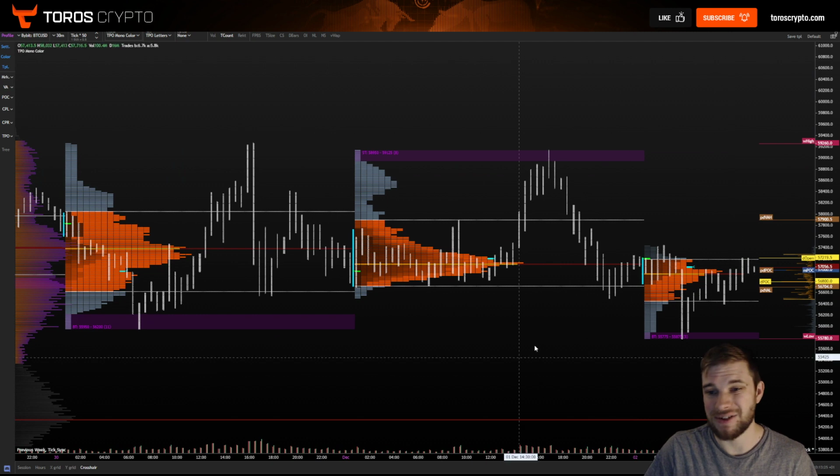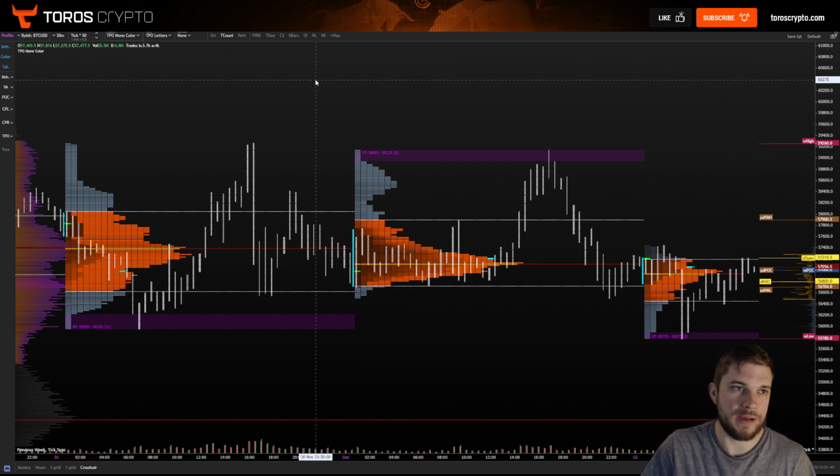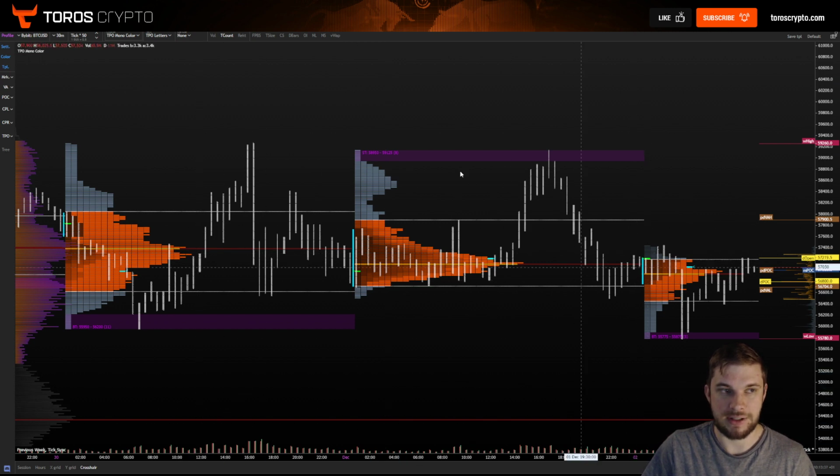Buying tails, selling tails. So it's going to take size in order to break down, and we're going to need some aggression in order to break down, the same way as we're going to need size and volume in order to break up out of this. So we'll just have to wait and see. Volume is declining, volatility is declining. At some point this is going to get so squeezed that we're going to need that injection of volume.